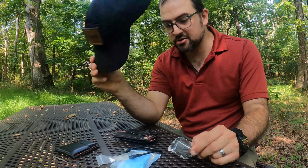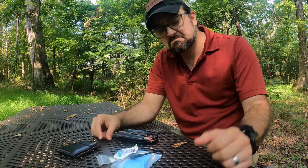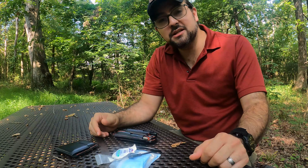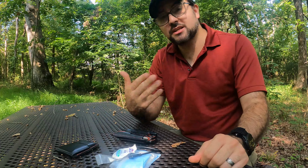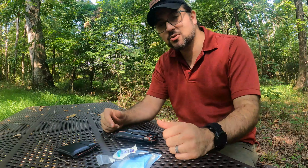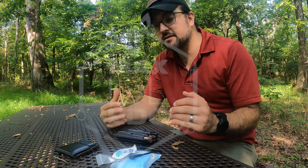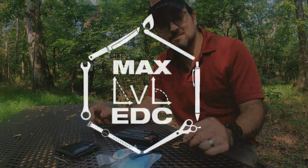This is my Wazoo cap and how I wear my Wazoo cap every single day. I don't know if you need to know that. I'm sure you think I'm crazier now than I was before, but this is who I am. I love carrying things that make me feel more functional, that give me more capability. So this is my EDC.